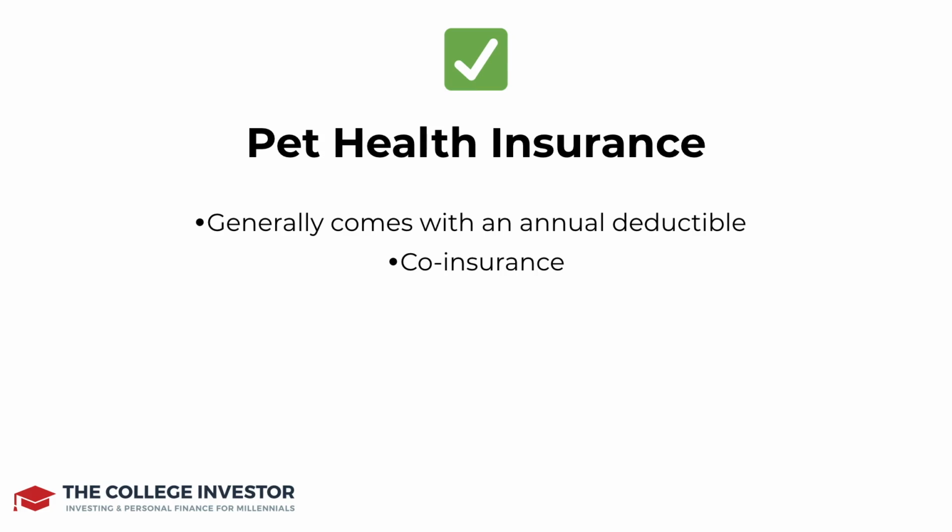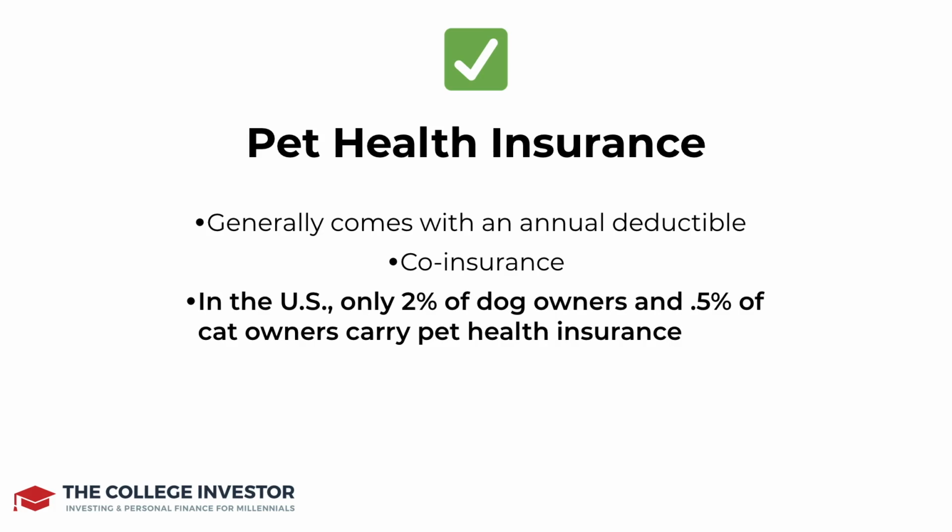And here's what's really surprising. We found in the US that just 2% of dog owners and 0.5% of cat owners carry pet health insurance. For as much as we love our pets, this is actually really surprising that a majority of us are not carrying pet health insurance.